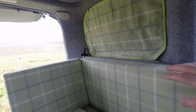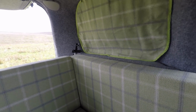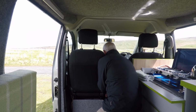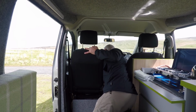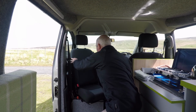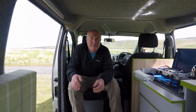And it matches the cushions of the bed or seat. That was a good design, that. Very pleased with those. Earlier I did mention the captain's seat, so I'll show you how simple that is to operate. And it's simple as that.